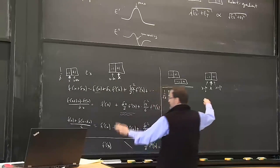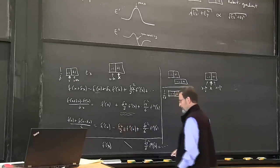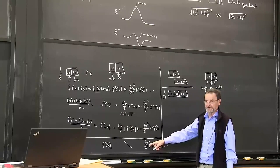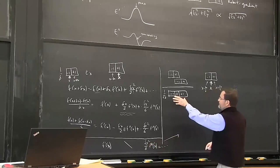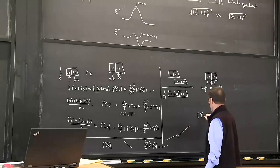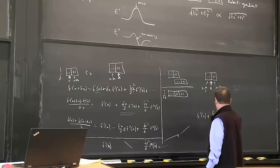Now, I can go through and use Taylor series, blah, blah, blah. But actually, all I need to do is use this formula and divide delta x by 2, right? Because this is the same thing with delta x divided by 2. So in this case, my formula is going to be f plus delta x over 2 squared divided by 6.